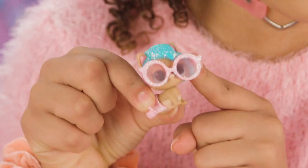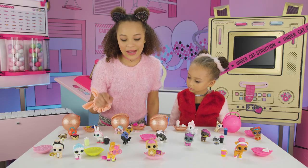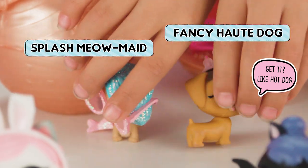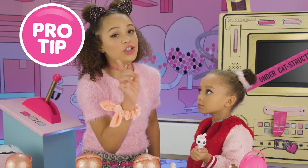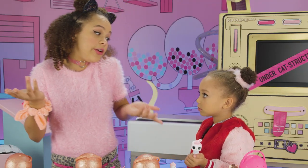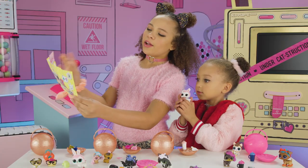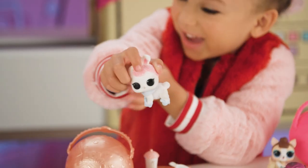Let's talk accessories. Can we talk about these super cute glitter glasses? Or this adorable crown? Meow Made and Fancy Hot Dog also come two in a ball. They're ultra rare. Crystal Bunny is rare. She's glittery and fuzzy, but don't put her in water. She doesn't like to get her hair wet. I can relate. I'm gonna feed her to find out her water surprise. According to my collector's guide, Crystal Bunny tinkles. Bam! Nailed it. We're LOL pros.